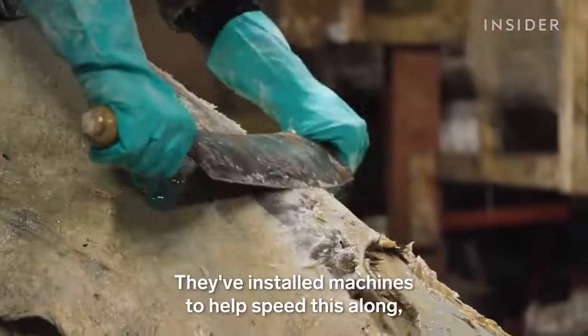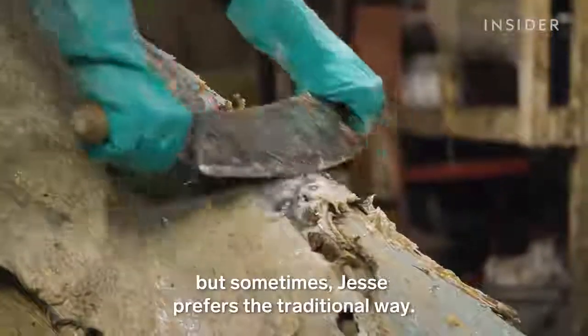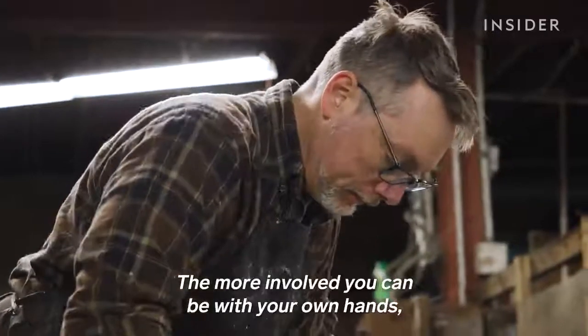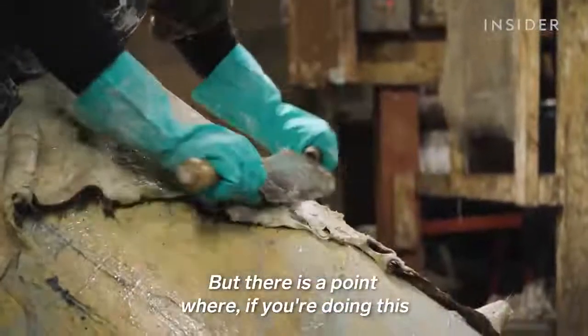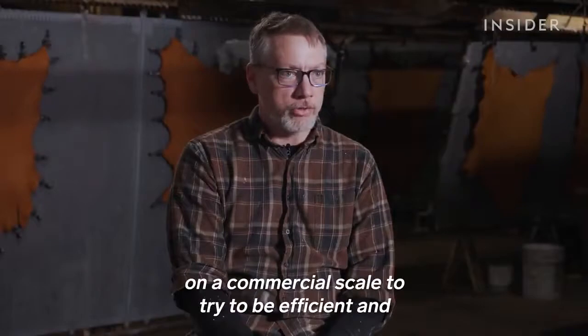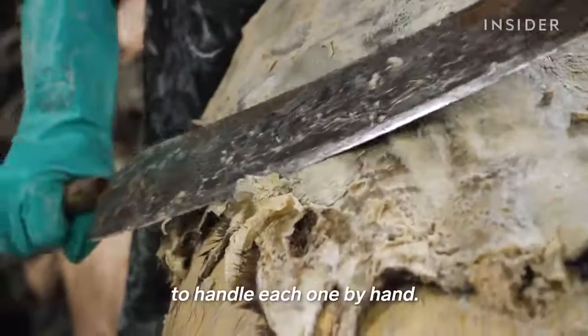They've installed machines to help speed this along, but sometimes Jesse prefers the traditional way. The more involved you can be with your own hands, the better and more control you have over the end product. But there is a point where if you're doing this on a commercial scale to try to be efficient and more economical, you don't really have the ability to handle each one by hand.